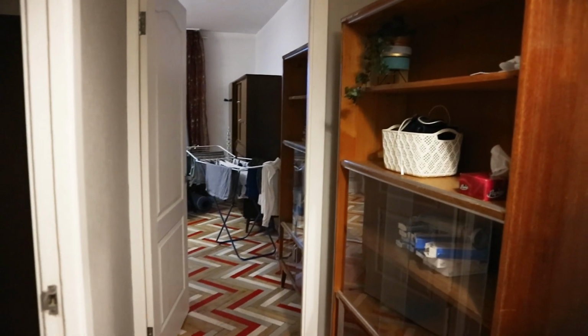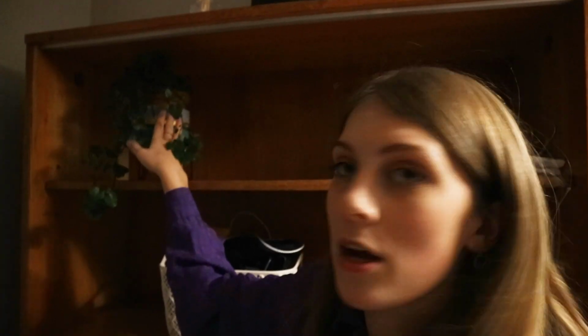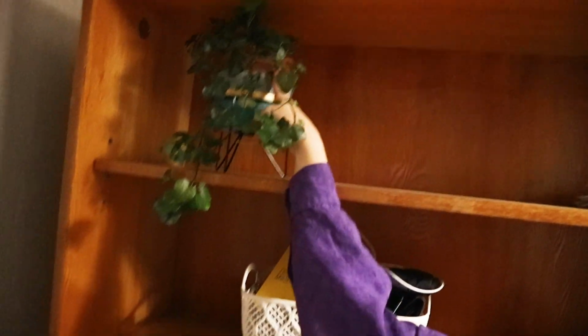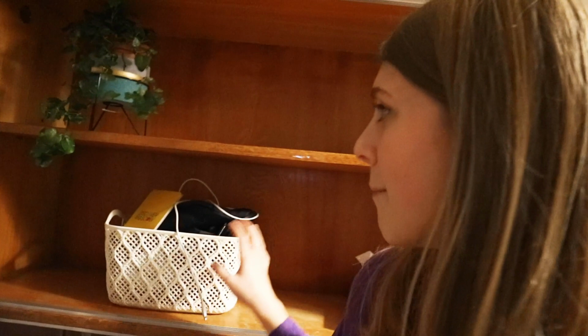So for the vlog that I mentioned just now, sorry, the lighting's really odd. I'm not used to filming with artificial lights, but yeah, in that vlog I got this pot and I got this plant as well, and I don't know how well you can see it, but it's kind of like ivy, and I really like it because it goes down. I will be taking this pot out. I just didn't really have time. I really wanted to film this video before I did that.